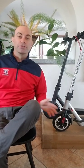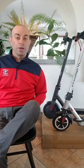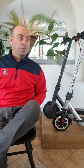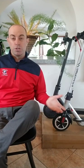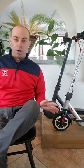So popularity. There's one clear winner when it comes to popularity, and that's the Xiaomi. The Xiaomi controls about 30% of the personal market, which is a huge amount. They're also the scooter that got popularized by Bird, which is the #1 scooter sharing company. That was their first model.